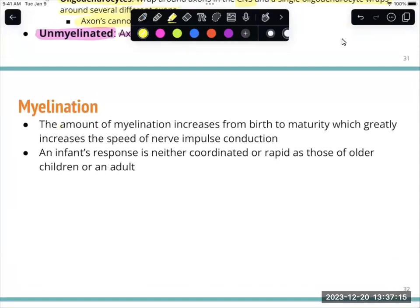So an interesting fact, the amount of myelination increases from birth through maturity. This increases the speed of a nerve impulse conduction. An example, if you've ever played with a baby, a newborn, any child under 1 year of age, you notice it takes longer for them to respond to something. That is because those axons have not been fully myelinated yet. That speeds up that nerve conduction. That is also why they're not that coordinated yet. The responses aren't as quick as even a child or an adult. It usually takes 12 to 18 months after birth for those myelinations to complete that process.